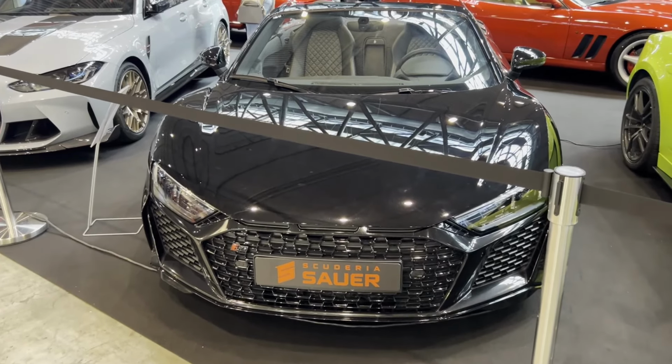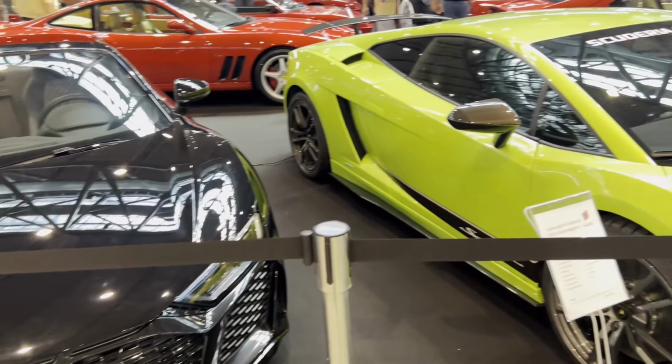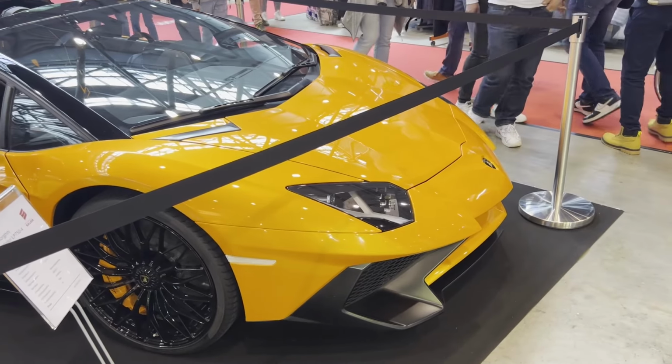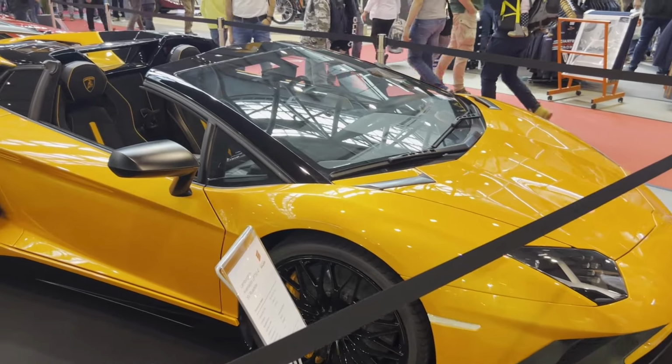Glad to see Lamborghini is here with their R8 model, and also Audi with their second generation Gallardo, the one I actually like how it's looking. And next to it we also have an Aventador LP750-4 SV Roadster.